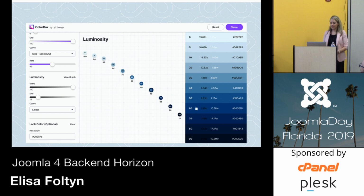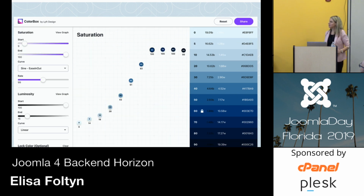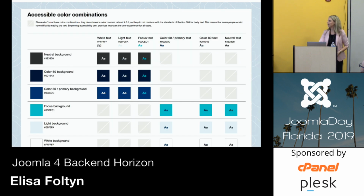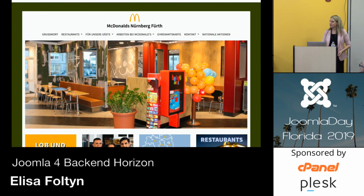I was reading about accessible colors, and I found out that it's not just about increasing and decreasing luminosity. It's also about increasing and decreasing saturation and the hue. I don't know if this is enough. It has to be still tested, but that's a calculation I made on the colors. And if you want to customize your backend and still stay accessible, I want to assure that it will stay like that. I have a customer in Nuremberg.